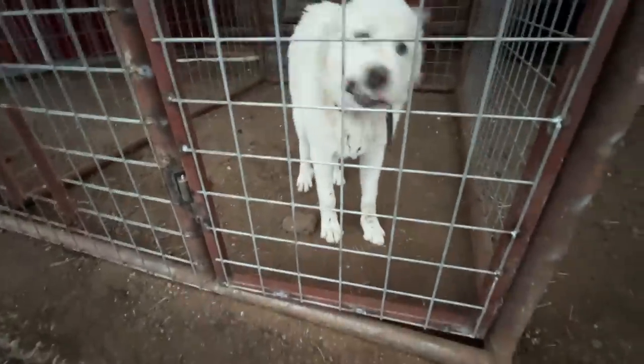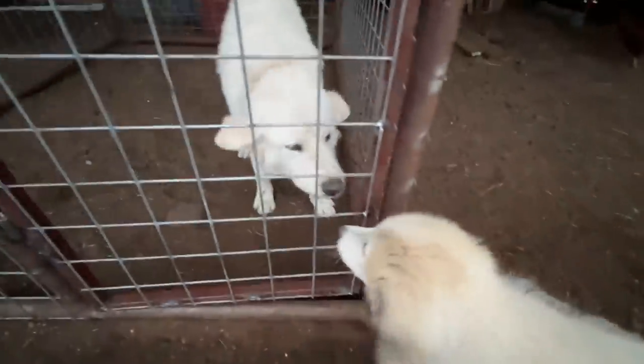Thor, what are you doing in there? Oh, that's because your shock collar's not working. Oh, yeah. So you're getting this nice new chicken cage.